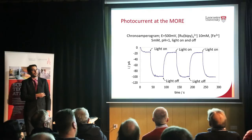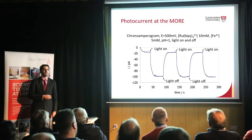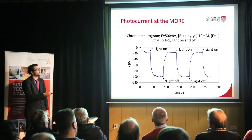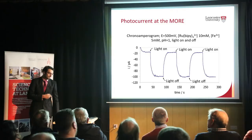But a key thing here is this section of the voltage window between roughly 0.5 and 1 volt. Because if I stand here, if I apply a fixed voltage on my electrode and keep switching the light on and off, what I should see is a jump from this blue line here down to this red line there. I switch the light off again, it should jump back up to the blue line. So there's only one thing to do, right? Test it out. And so this is what we get.